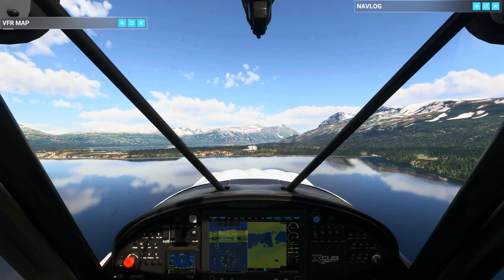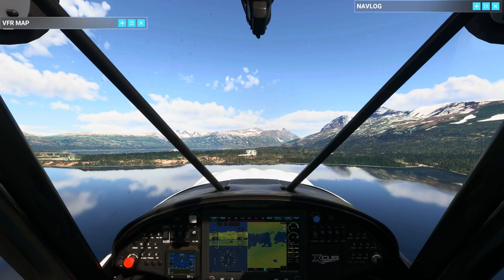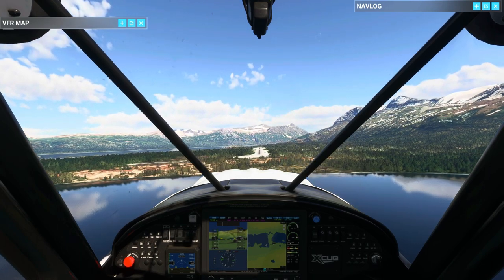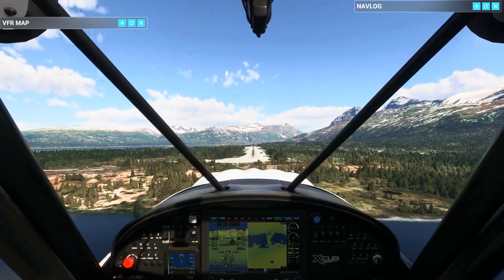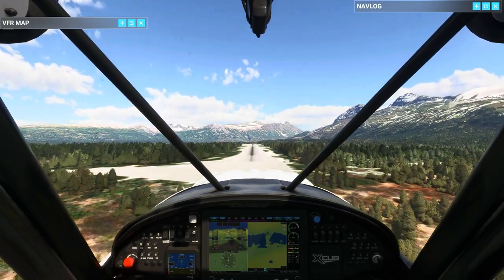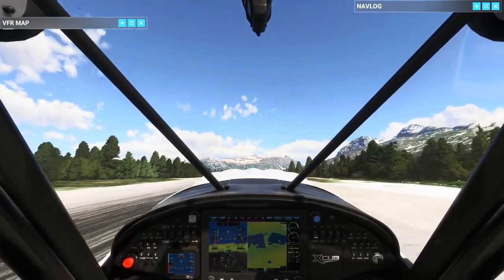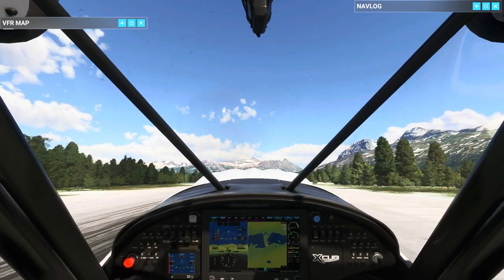Let's see if I'm not dropping too fast here. No lights on this one like we did on the last one. Okay. Okay, let's bring her down. See if we can start leveling off here a little bit. Okay, we're down on the ground. Let's hop outside of the cab.